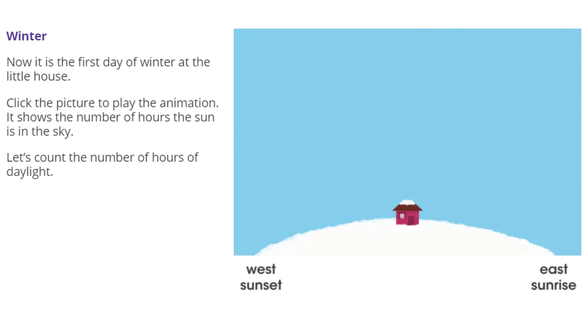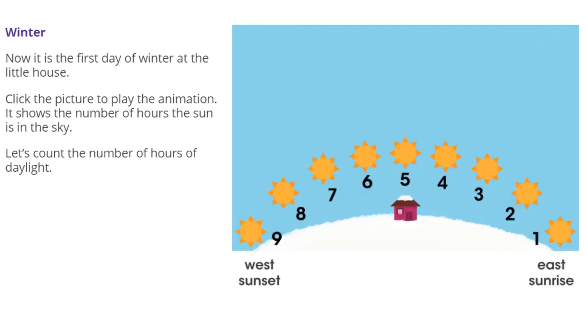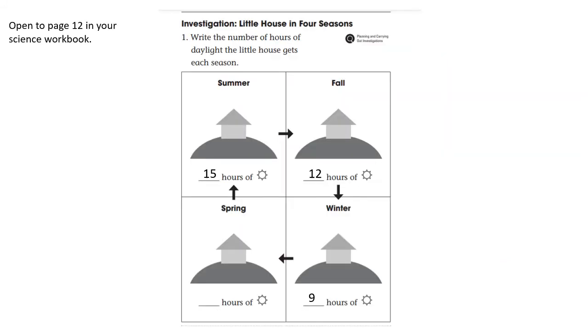It's winter. Now it's the first day of winter at the little house. Click the picture to play the animation. It shows the number of hours the sun is in the sky. Let's count the number of hours of daylight together. 1, 2, 3, 4, 5, 6, 7, 8, 9. 9 hours of daylight in the winter. Let's write that in. Now make sure you go to winter next. 9 hours of daylight.